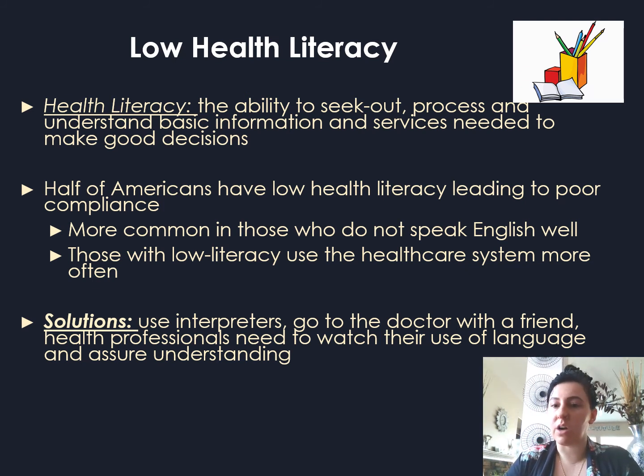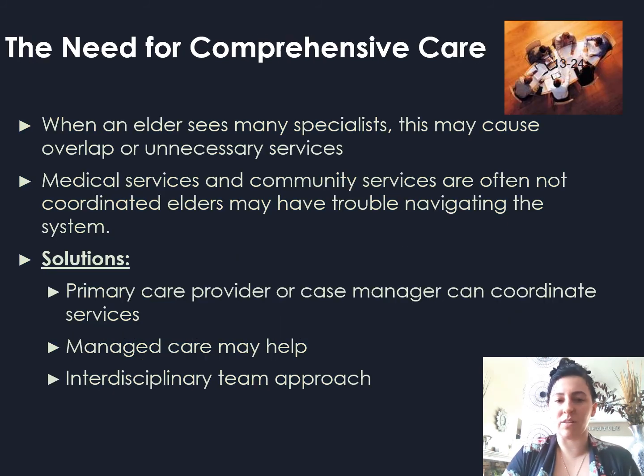Go to the doctor with a friend or a family member. Health professionals need to watch their use of language and ensure understanding. They do not necessarily need to use too much doctor speak; they need to be calm and really try to connect with the patient, using very simple, clear language that the patient would understand.